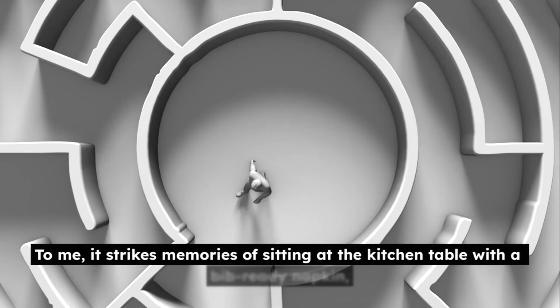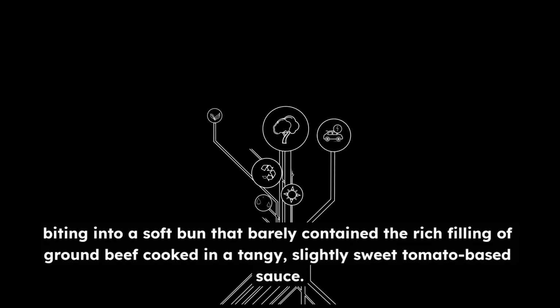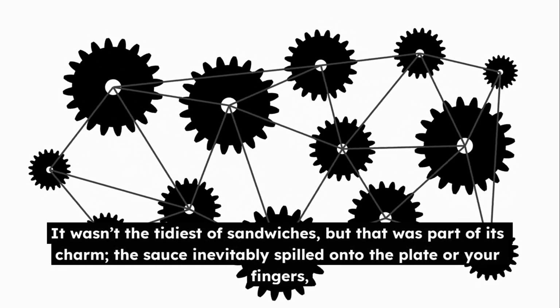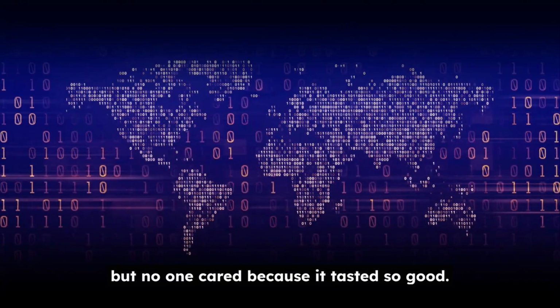To me, it strikes memories of sitting at the kitchen table with a bib-ready napkin, biting into a soft bun that barely contained the rich filling of ground beef cooked in a tangy, slightly sweet tomato-based sauce. It wasn't the tidiest of sandwiches, but that was part of its charm. The sauce inevitably spilled onto the plate or your fingers, but no one cared because it tasted so good.